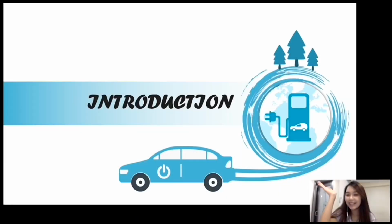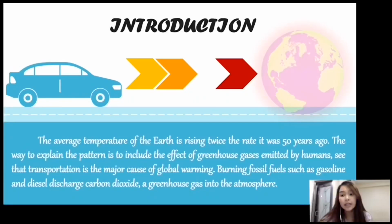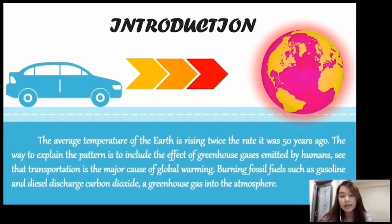As you see here, this is the introduction. The average temperature of the Earth has been rising over the latest 150 years. The way to explain the pattern is to include the effect of greenhouse gas emitted by humans. Transportation is a major cause of global warming, because fossil fuels such as gasoline and diesel discharge carbon dioxide and greenhouse gas into the atmosphere.